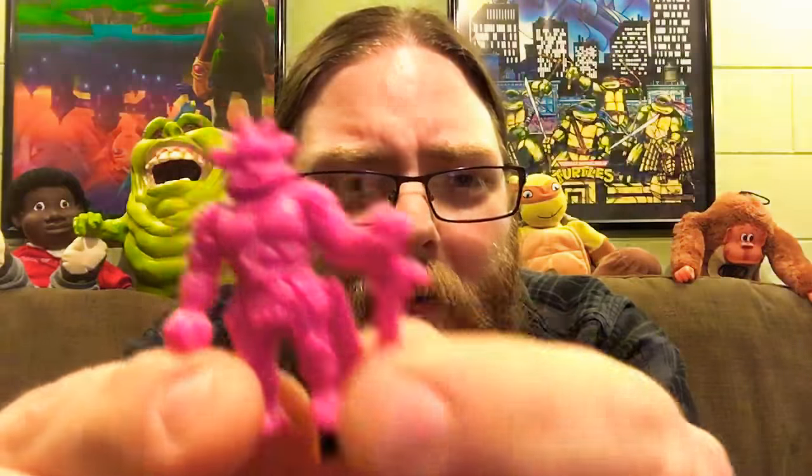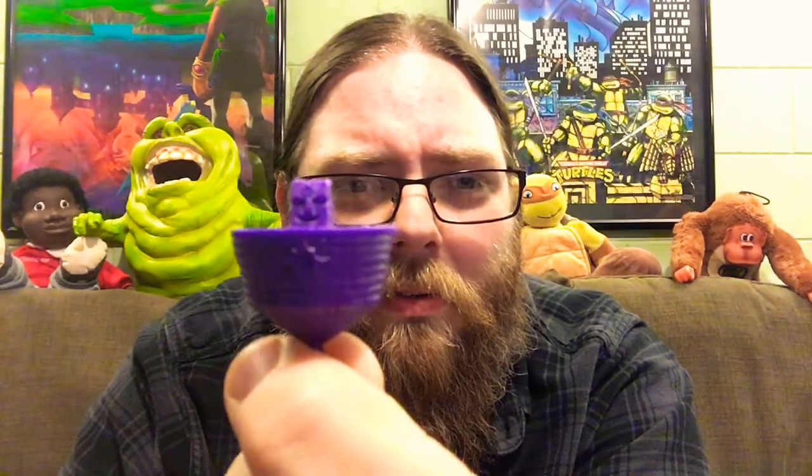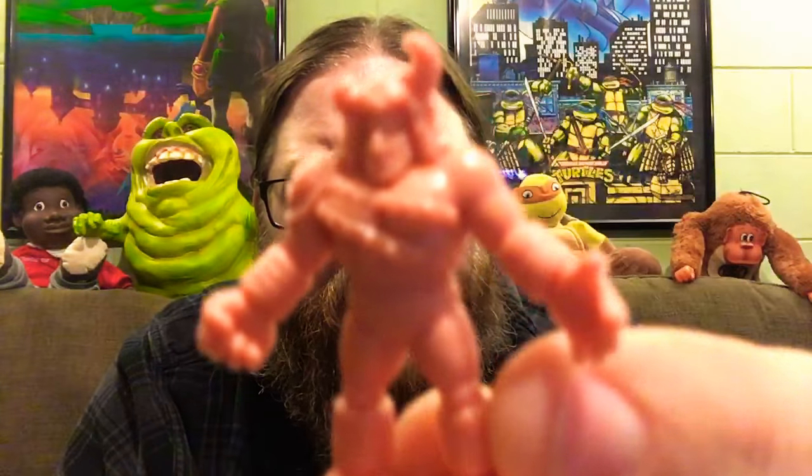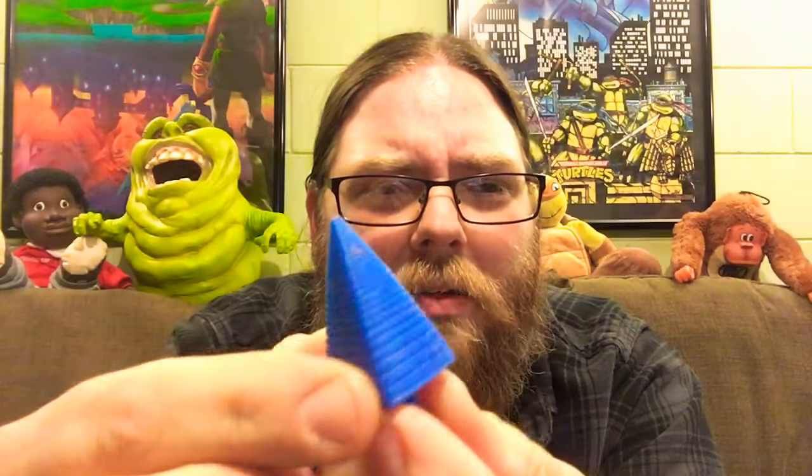Muscle. I found four Muscle men that I knew I needed. This dude. This spinny dude, I always loved him. I think that's Tara Bull in America. They named him Tara Bull. It's dumb. And then another variation of that other dude. He's all pointy and stuff. Bad for kids. You gotta be careful.